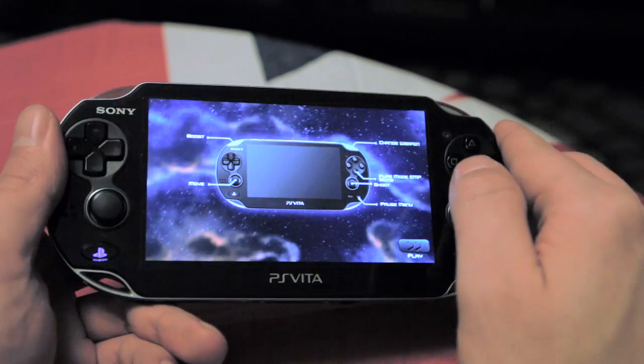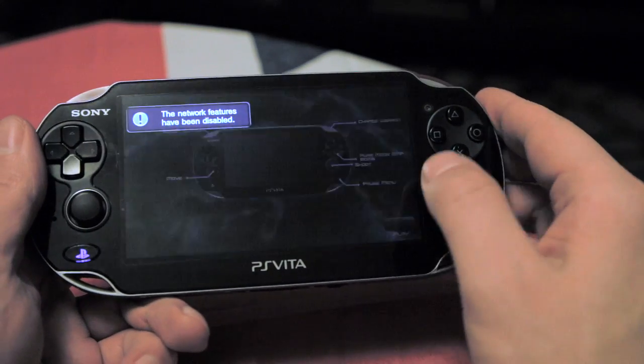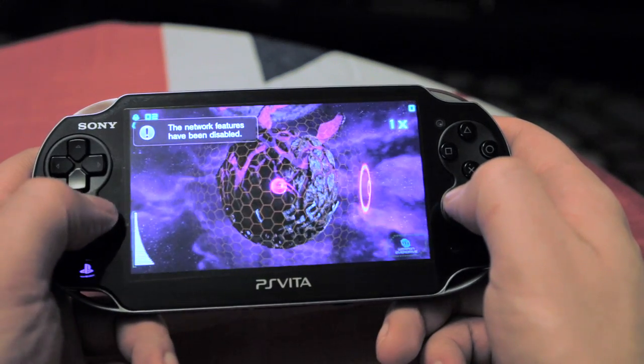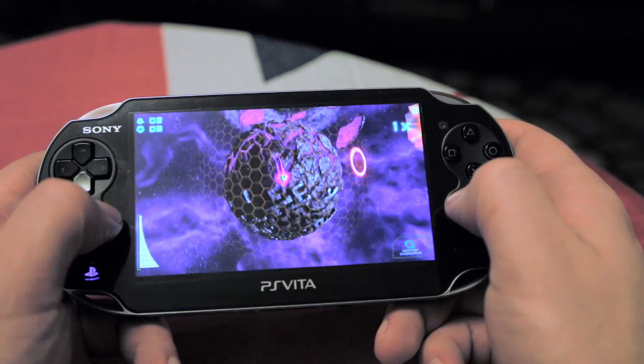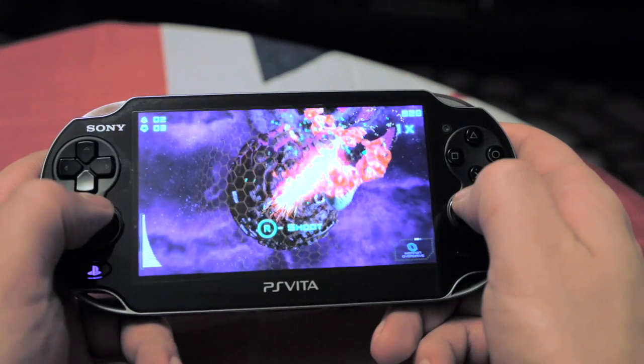I've always thought these gyroscopic things when you move around the screen, it's just a gimmick. Network features could not be enabled. And here we go. Simple premise. It's like Asteroids, but brought up to date. Very addictive. Graphics are nice. Looks gorgeous on this screen.